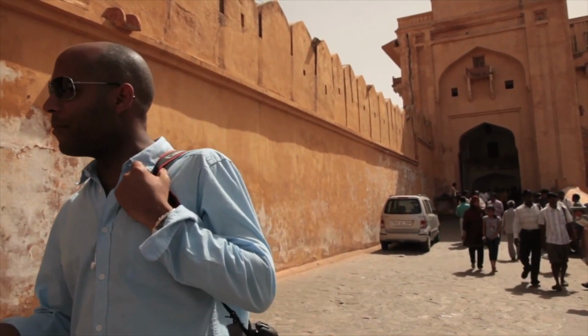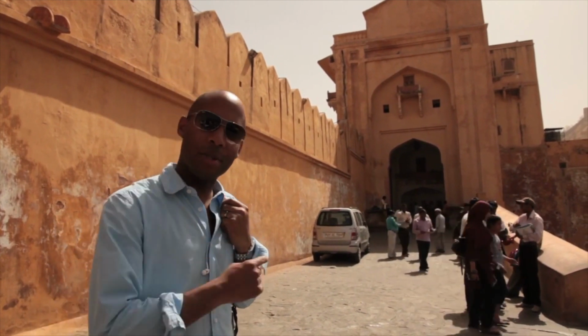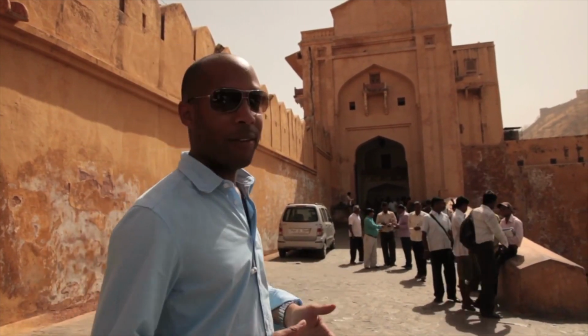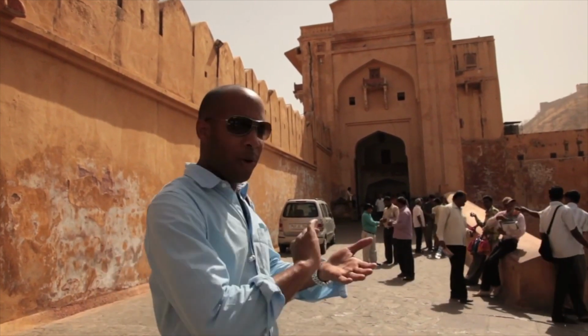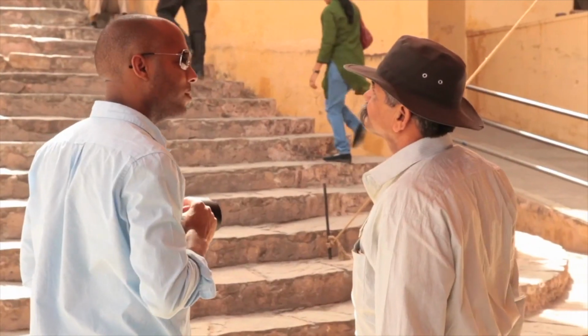So we're now at Amber Fort. We have gained permission today to shoot inside. It's cost us a little bit of cash, but Anand's been excellent in negotiating, and they've given us permission to take in our full setup and our lights, etc. So getting all the paperwork signed, we go in, hopefully get some great shots. It's boiling hot out here. Do you have the suntan lotion?